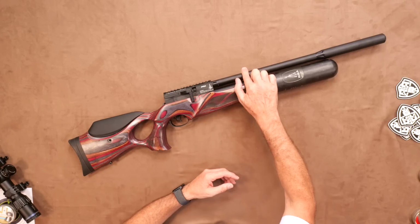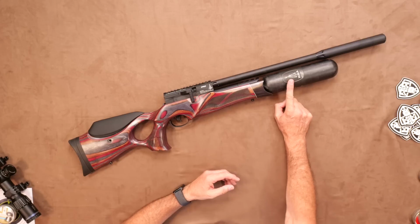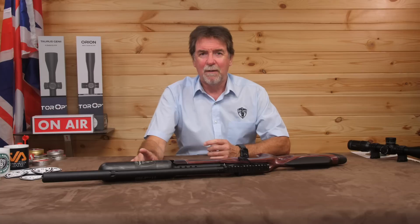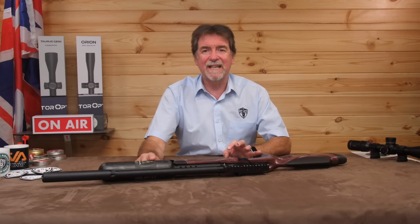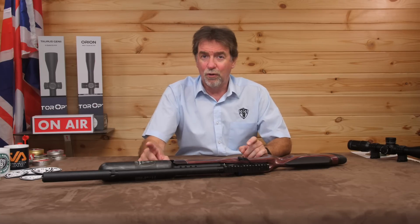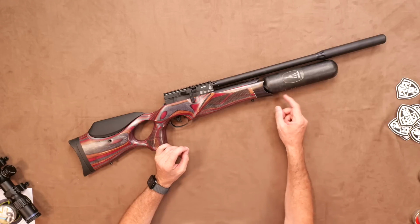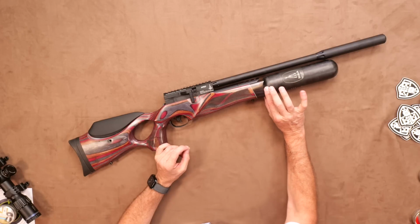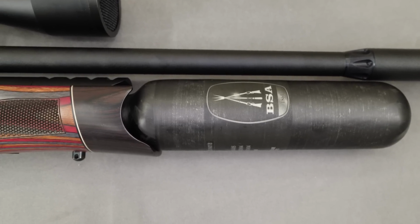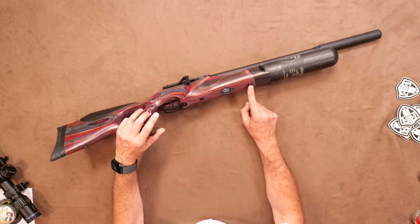Underneath this cold hammer forged barrel is that now supplied as standard beautiful 480cc carbon bottle, and before anyone else asks, sadly, no, it doesn't fit the older R10. Otherwise, I'd fit one to mine. This flows beautifully into the rose shape of the dark walnut part of the Cayenne laminate stock. This has a front swivel stud fitted as standard.